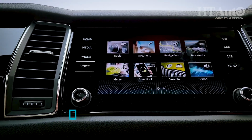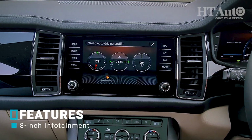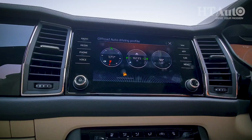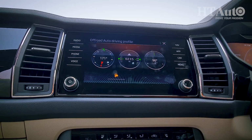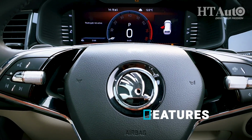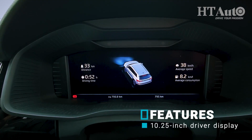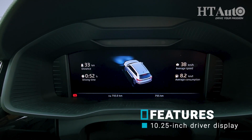The main infotainment screen is a fingerprint magnet, but other than that, it's really bright and vivid and very, very easy to use. It's very intuitive and responsive to touch. Additionally, you also get a driver display which is large. It functions as a virtual cockpit and puts out all the necessary information.